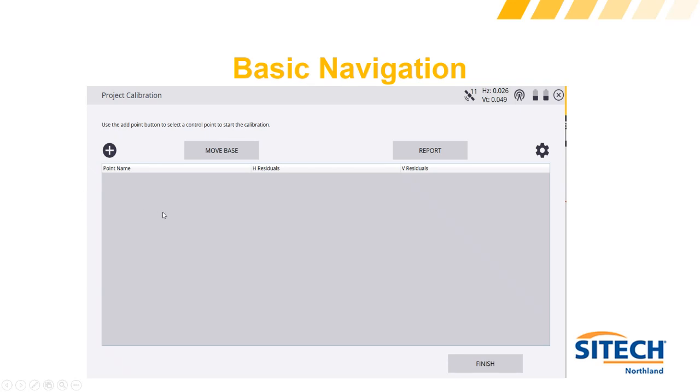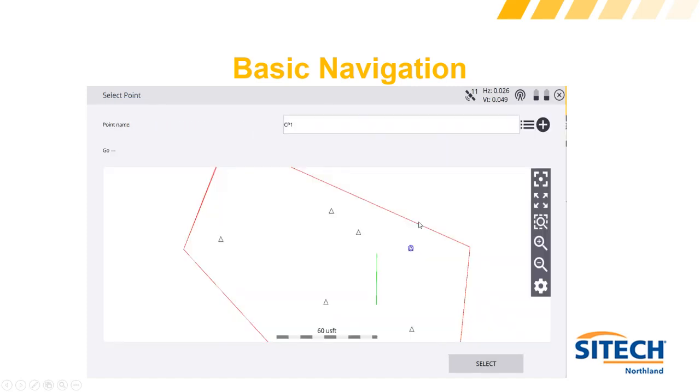So down here, this is where you'll see your horizontal and vertical residuals. But right now you don't have anything in here because you haven't actually calibrated, shot in any of the control points yet. So to do that, you go ahead and hit this blue plus, and that'll bring you to this screen here where you can actually see all your control points.